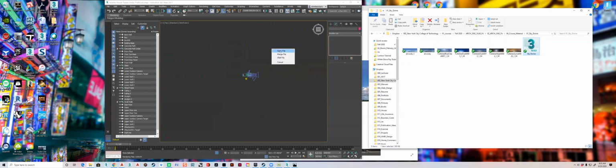Then you have three options: open file, merge, and extract. If you do open file, it will close this file and open the sky by itself in a brand new file. If you do merge, it's going to merge that file with this file into one file. If you do extract, it's going to add the file, but it's still linked to the other file, so you really cannot modify it because it's technically not there. It's just being extracted from something else.